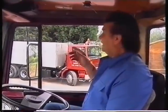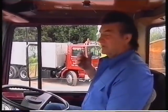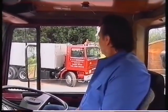And as you can see, we extended the sides to make for carrying bulky loads, and obviously made the tailboard hinge from the very top instead of halfway down, because that would be no good for tipping bulky loads, so it had to hinge from the top. So my son and I made all that, and that's got a Cummins L10 250 engine in it.